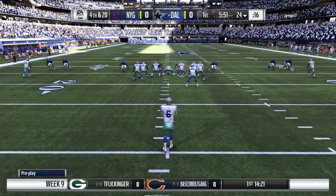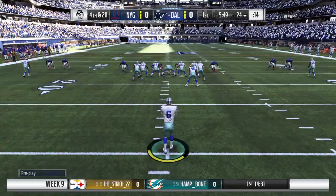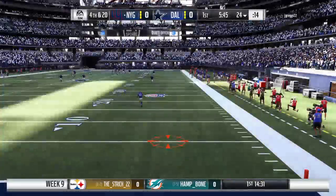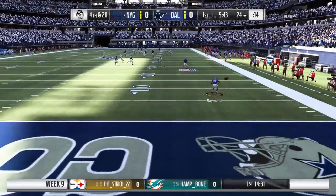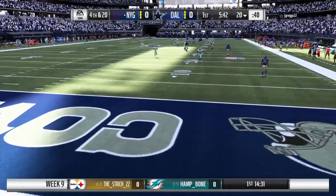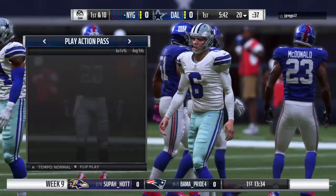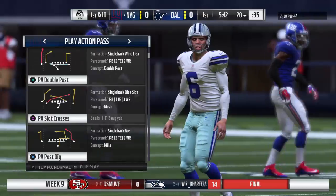Back deep, Khalif Raymond. He steps into this one, and this is a rocket. And he didn't quite have the backspin on that one. It hits at the 4 and continues into the end zone. It's a touchback.